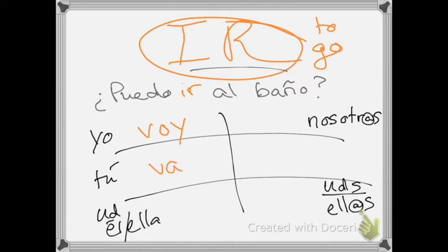Tú vas, vas, tú vas. Él, ella o usted va. Nosotros vamos. And ustedes, ellos o ellas van. Yeah, you can remember this one. They go in a van. I know, it's clever. Van, ellos van al supermercado. They go to the store. All right, so voy, vas, va, vamos, van.